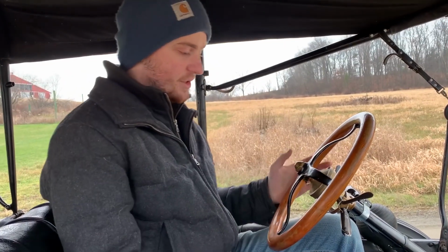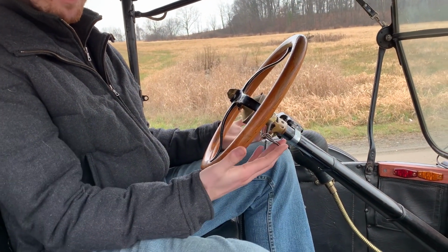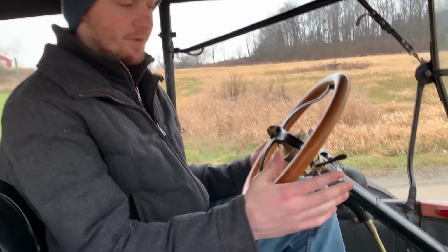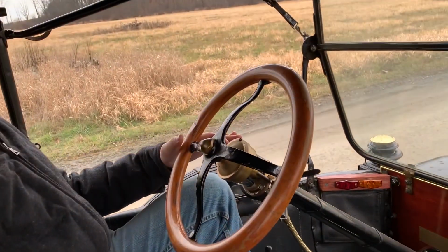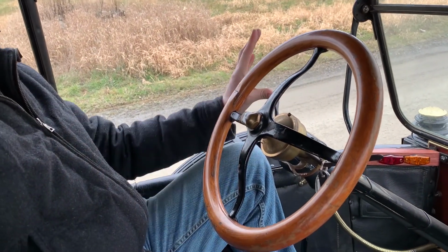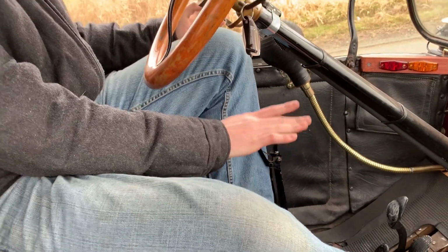So let's go over some of the controls on these things. So we'll start at the top here. We got our accelerator, our gas lever. There is no gas pedal. This is how you control the speed of the car. On this side, we have the spark lever, which controls the ignition timing. We have here our handbrake, and it does another feature we'll get to in a second.